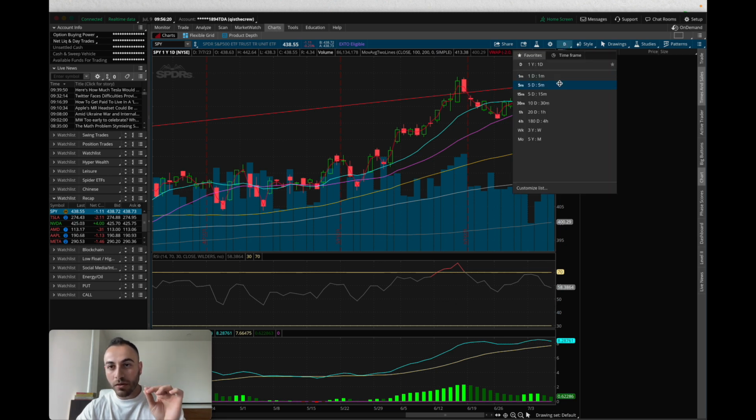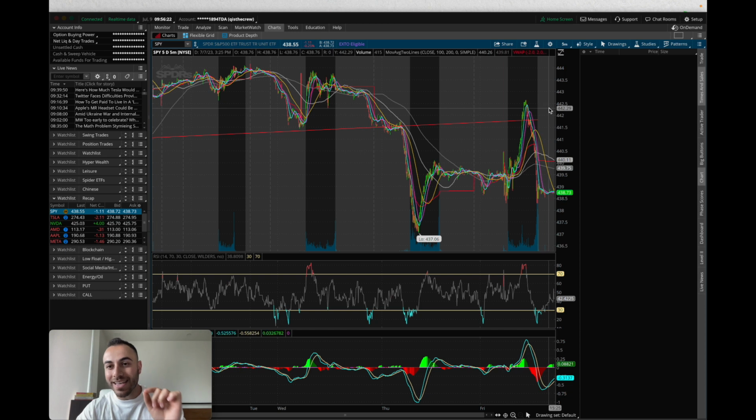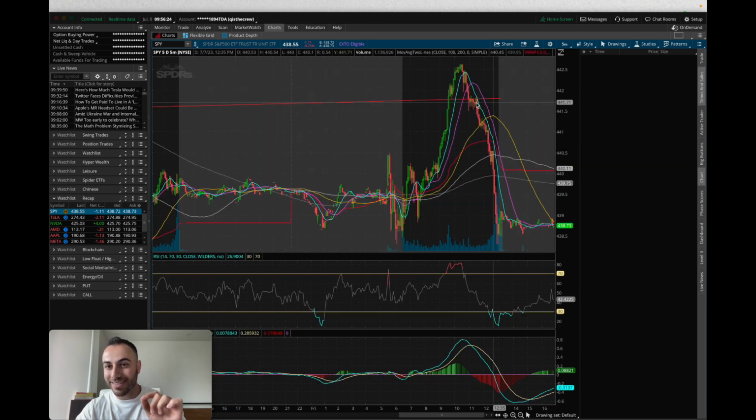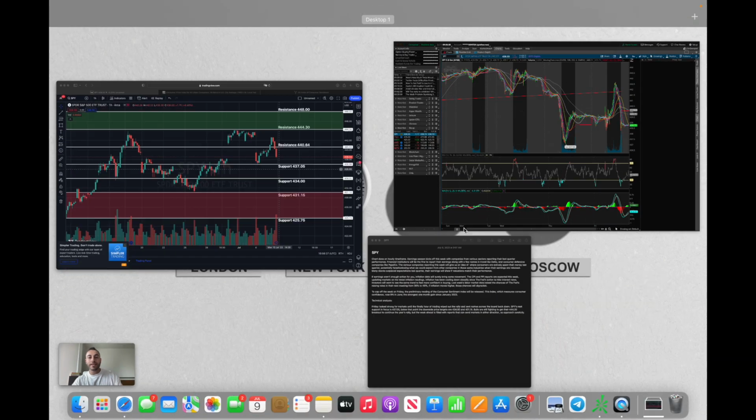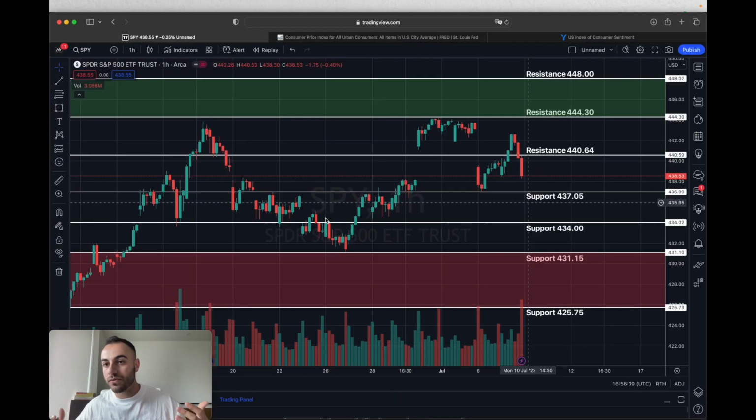If we zoom in a little bit closer, we can clearly see how strong this trend line is. We tried to move above it, and as soon as we moved back below it, you can see that there was a fight to get back above that point, and then we sharply sold off to end the day, closing below the 440 mark.